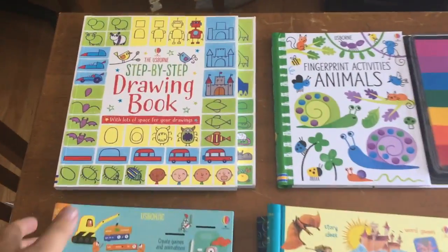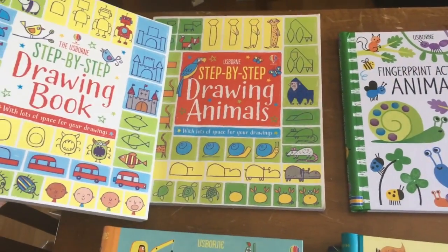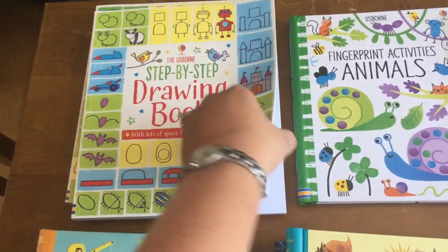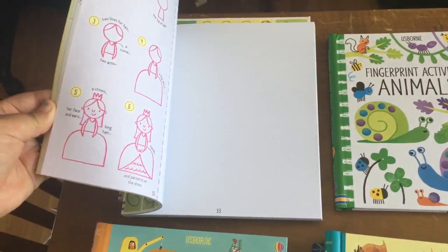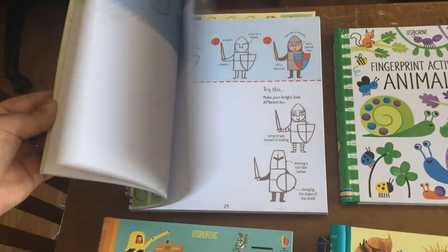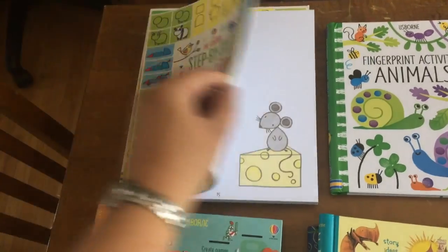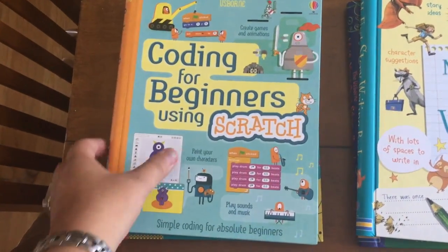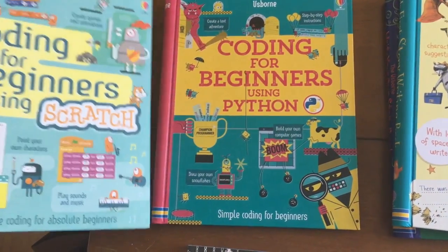Alright, starting right up here, we have step-by-step drawing books that are really cool and popular. I enjoy them. This is step-by-step drawing and then drawing animals. There's a couple other titles. I really like them because of their simplicity and because they go through a variety of different things that kids want to interact with in color.